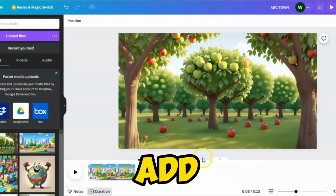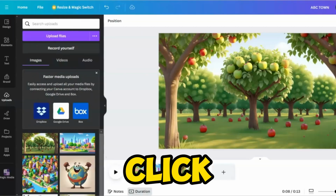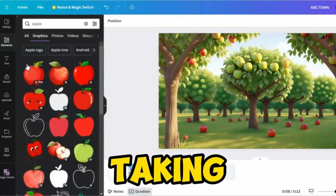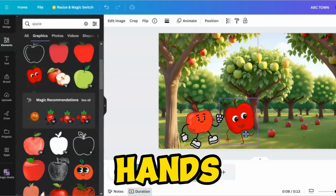Now, let's see how to add our first character, Alfie, the adventurous letter A. Click Elements, search for Apple, since in the first scene of the story, Alfie introduces the ABC town by taking viewers to an apple orchard. Go through and select an apple that has hands and legs.